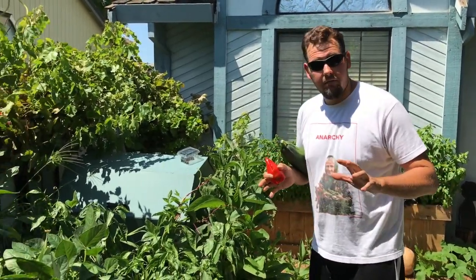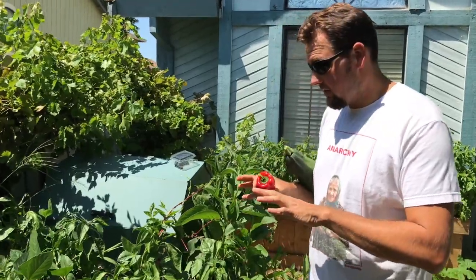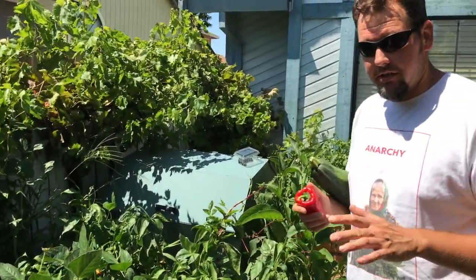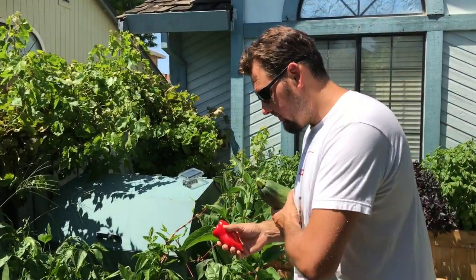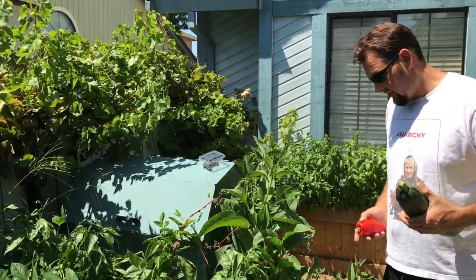So we're gonna have buckets and buckets full of these peppers pretty soon, because it takes pretty much all season to get the peppers. Usually around August, September, these things start ripening up. So I can't wait for that. We're gonna be eating lots of peppers soon.